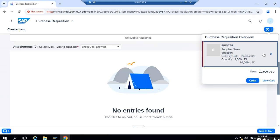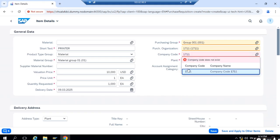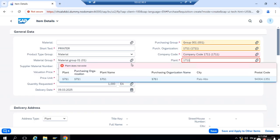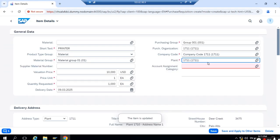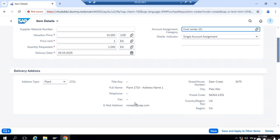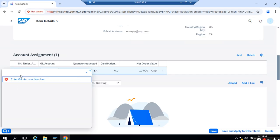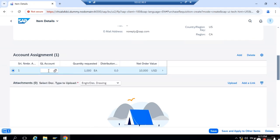To enter further details you can click on this navigation option, or you can open the cart and enter further details: purchasing group 001, our purchase organization is 1711, company code is also 1711, and our plant is also 1711. Then for account assignment category we are selecting cost center. Here the system has automatically defaulted the plant address. Still, the system is throwing one message, which is to enter the GL account number.